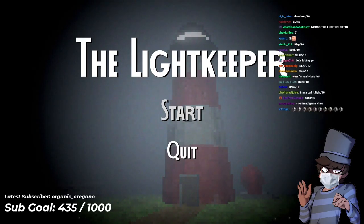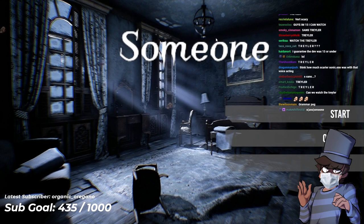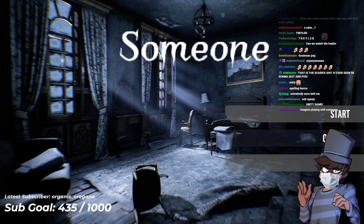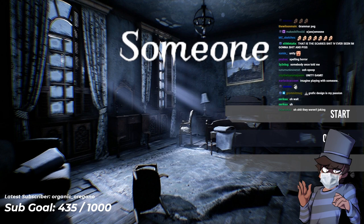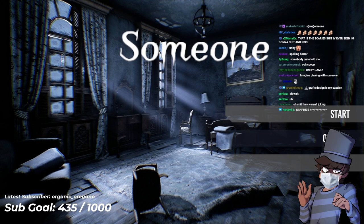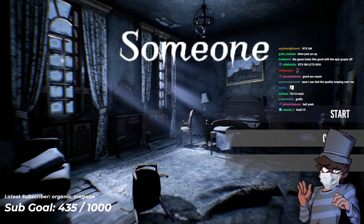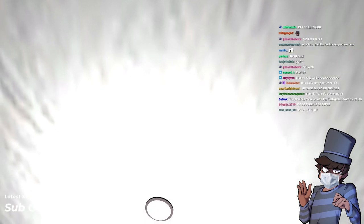On to our next game, made with Unity. That's when you know it's going to be oh my god. Oh, the graphics in this right here. Now this looks like a 10 out of 10 game. I see this right here. This is scary. Look at the graphics in this. The graphics are gonna be absolutely amazing. I've switched on RTX. We're expecting nothing but the best. Hello? Oh my god.